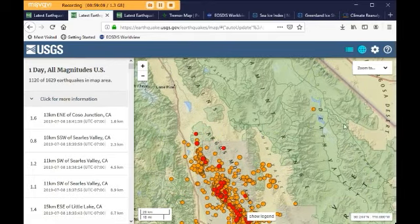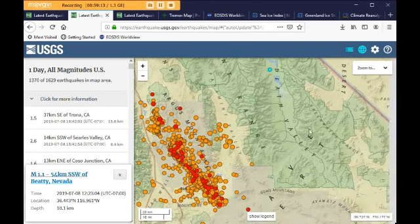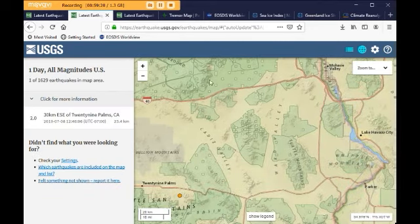There's the event center. Here's a 1.1 near Beatty. We're going to come back to the event center last. That's just what I'm calling it, the event area.